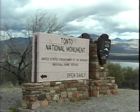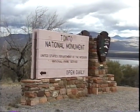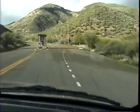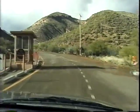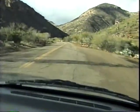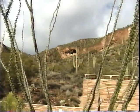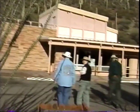Tonto National Monument. Open every day. So we're driving in, and the Golden Gate Passage. These are the Tonto ruins that are close by. She probably would recognize it.